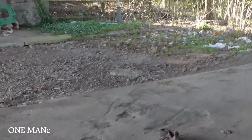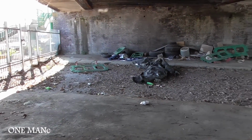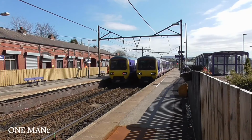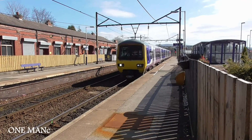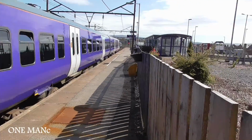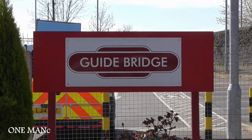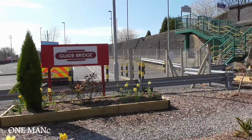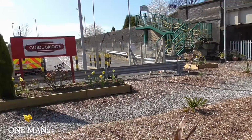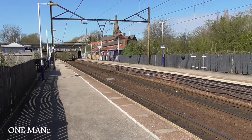Remember the old platforms? They're not here anymore. That's what used to be the slow line. Right, let's go and walk the OAGB line, eh mate?